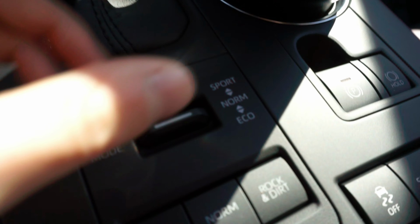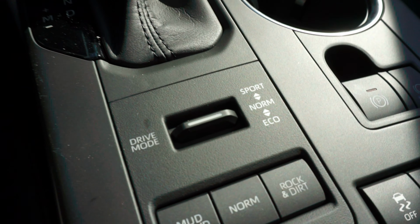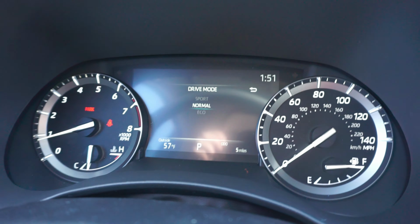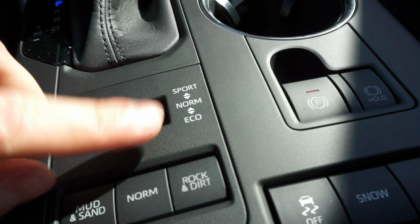Moving back from there, we have our various drive modes. So we have Sport, Normal, and Eco. And in the gauge cluster, it'll tell us what mode we're in. It basically makes the shifts faster and holds gears a little bit longer.